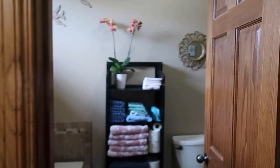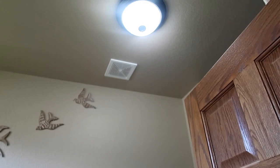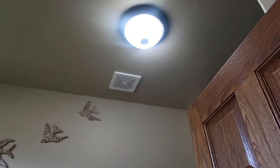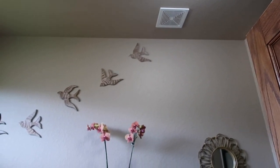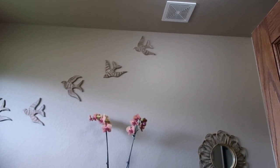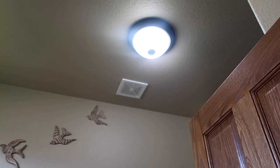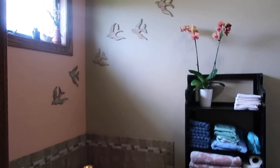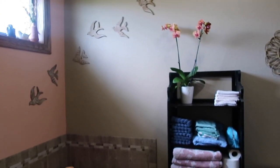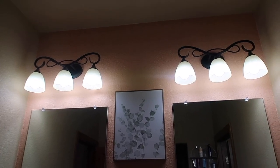I can't remember if I said it or not at the beginning of the video, but I originally bought this chandelier to put up there, but after we got the birds on the walls and stuff, I felt like it took away from the birds, and so I decided not to put it up there, just keep the original light, and I'm going to put that chandelier in a different bedroom that it would look equally as awesome because it has that boho kind of feel in that room as well. So anyways, that's basically it.